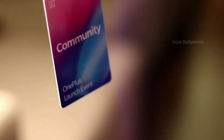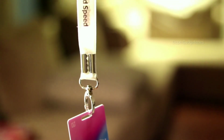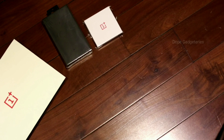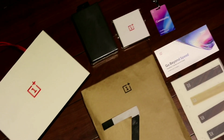Every person attending the OnePlus 7 event gets a OnePlus swag bag. So today we'll be checking out the goodies which we get. First off, we get the OnePlus Type-C Bullets, the OnePlus pin box, community card, OnePlus jersey, bookmarks and a voucher.